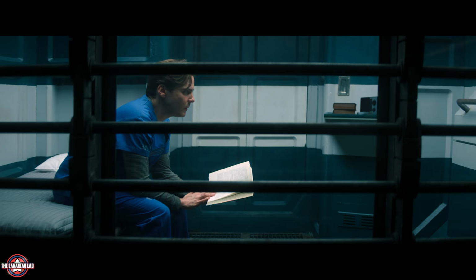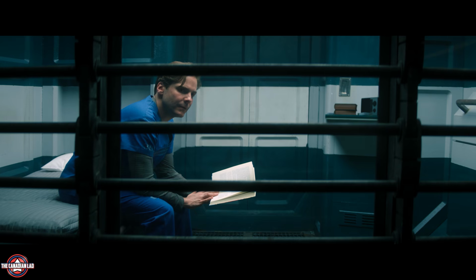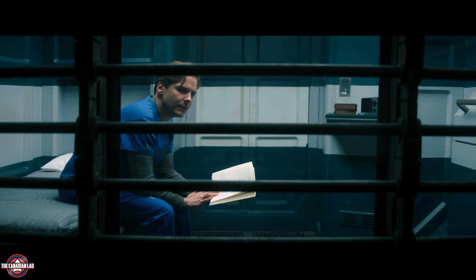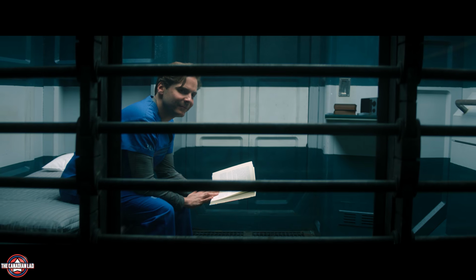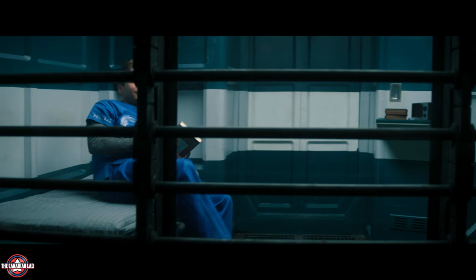Cut to the Raft where Zemo is sitting in his cell peacefully, and he hears the news of the bombing on the radio. He takes it that his butler did the job and smiles. And notice he's still reading the book by Machiavelli that we saw him reading back in episode 3. I think the reason the writers made sure to include the book in this scene is to tell the audience that Zemo hasn't changed an ounce. He still believes that the end justifies the means.